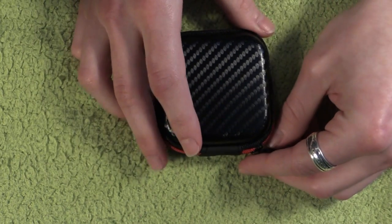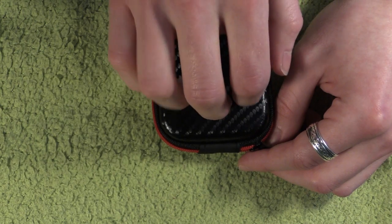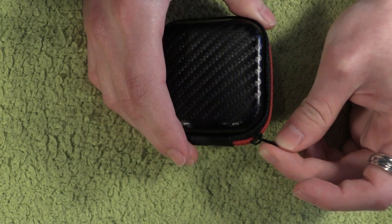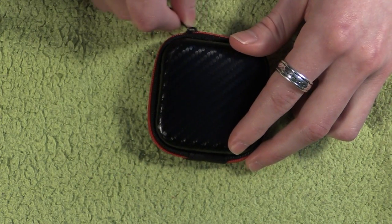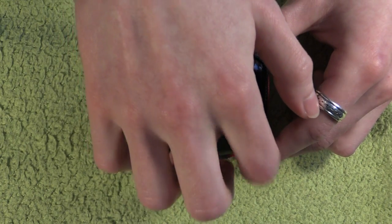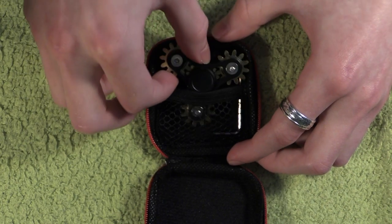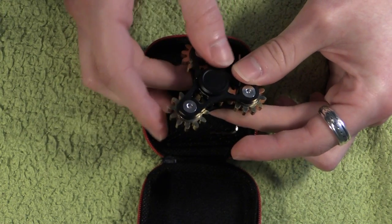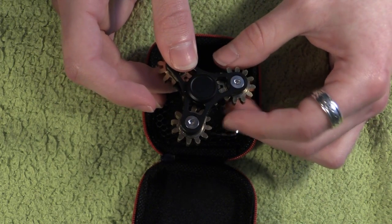Oh, this is the next object. It came with a nice package. I got this as a gift because I helped a clockwork smith. No, a clockworker. Whatever they're called. A clock repair person.